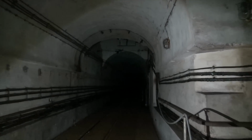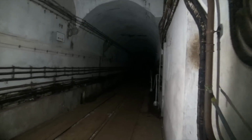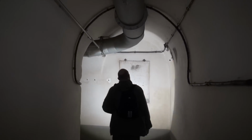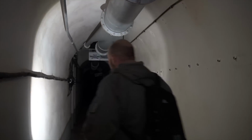Okay, we need to watch where we walk on the metal. Yeah, I noticed this looks a little off. I'll jump over here. Here's a lock doors, the command post. So this is the command post for this block, not for the fort. Yeah, for the fight block. For the fight block, for the artillery.